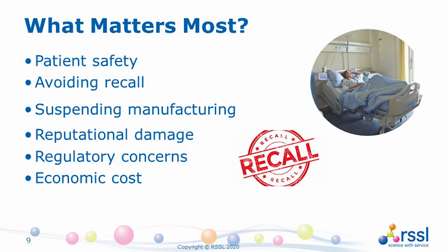Now, there are several reasons why the focus on sterile products release is important. And the number one is always going to be the safeguarding of patient safety. So that's always paramount. But pharmaceutical manufacturers always wish to avoid recall. They wish to avoid suspending manufacturing. There's also the issue of reputational damage. There's regulatory concerns because a sterile product's recall would most likely lead to an inspection. And there's also the economic cost of not producing for a period of time.